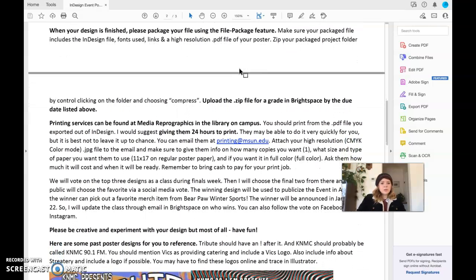When your design is finished, please package your file using the File Package feature. So you go to File at the top menu and go to Package. Make sure your package file includes the InDesign files, the fonts used, the links, and a high-resolution PDF of your poster. You can print from that PDF, so remember that.